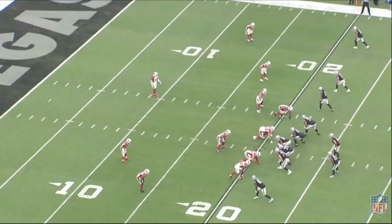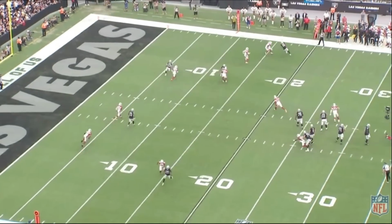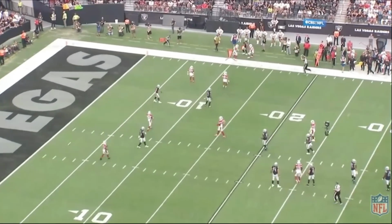In my opinion, Dylan Parham is the Raiders' best right guard overall. But Lester Cotton is the most physical right guard the Raiders have, because of plays like this, man, where he's putting people down, he's putting them on their asses. I like that physicality right there.